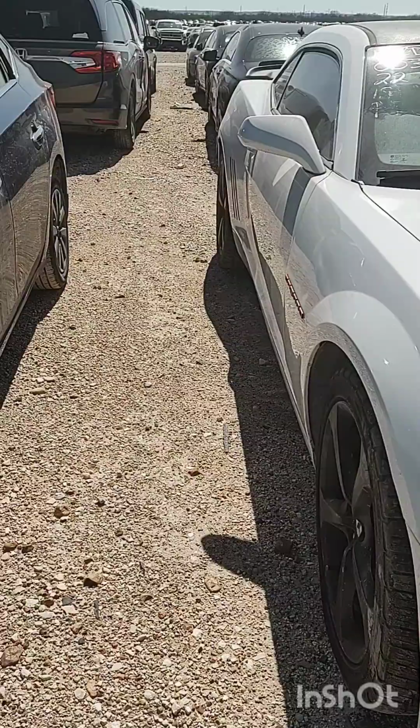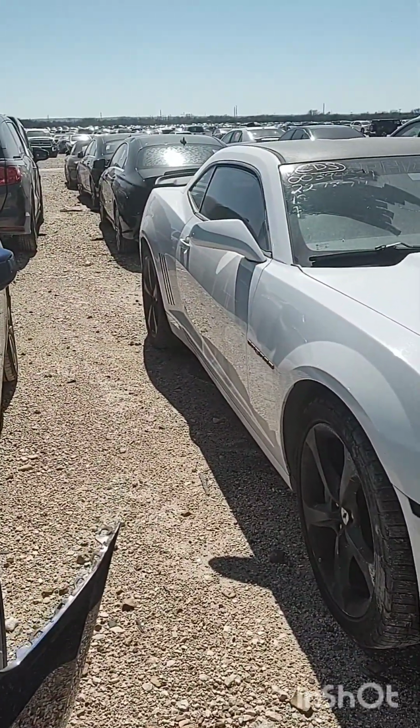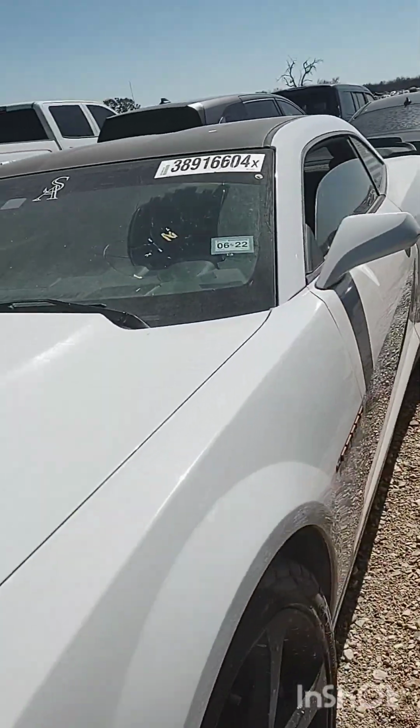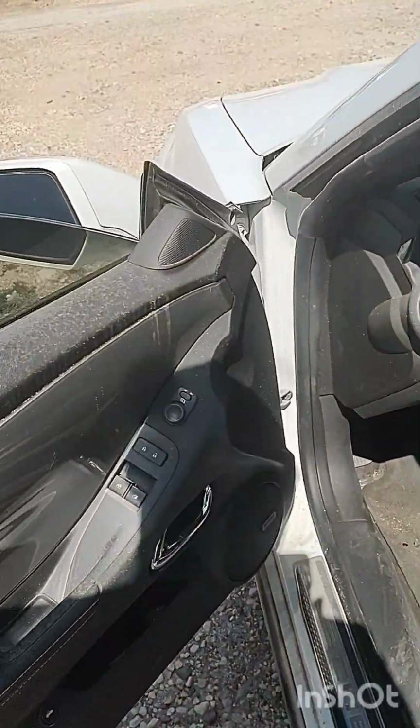Okay. Tires are the same on the front as they are on the rear. Not a bad looking car. I'm curious what happened to it. Why are you here? They got the window down. Oh man. And we've been having some rain here recently. It's been raining.